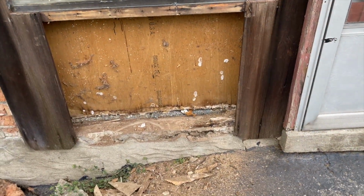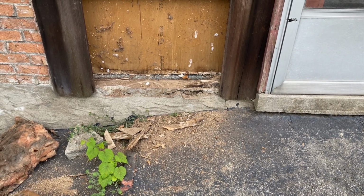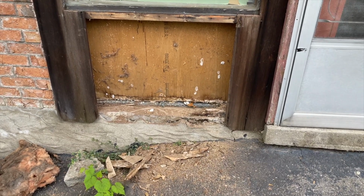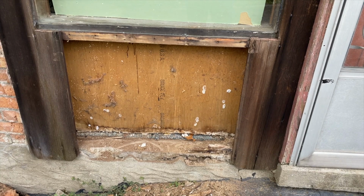So I found little bugs in here. Don't know what they are. I suspect they might be termites. It seems like a logical thing given this house. Little white ant-looking things. So I gotta figure out what to do about that.